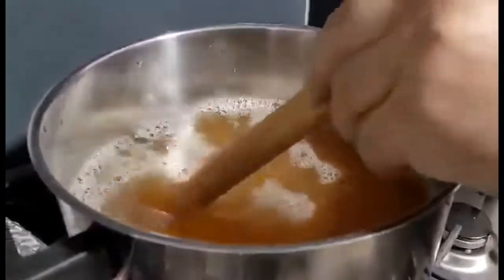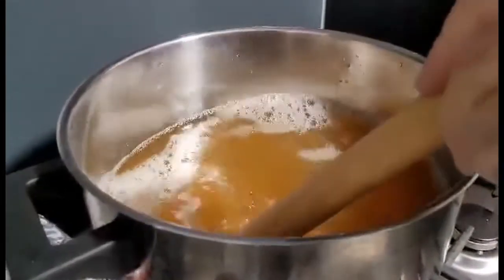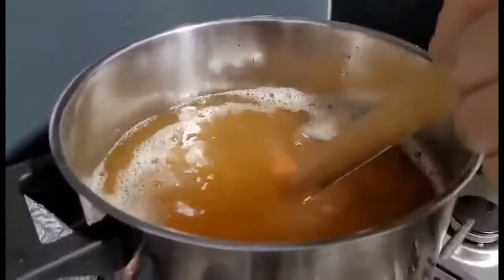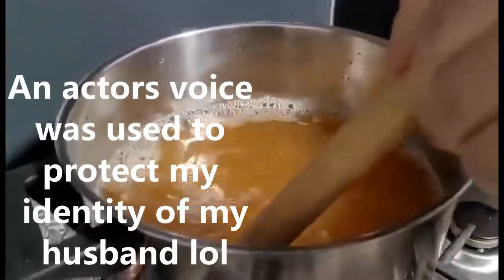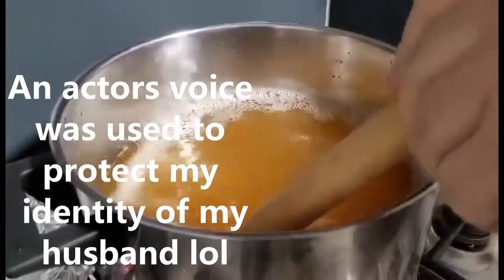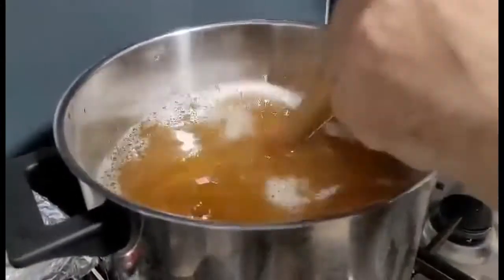What is it you're doing there? Melting sugar and apple juice to add to the concentrate that we've got from the apples. What does that do? It increases the sugar level, and therefore when the fermentation takes place, we get a higher alcoholic content in the cider.